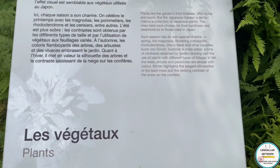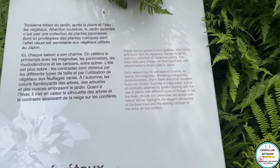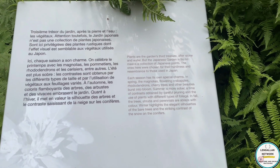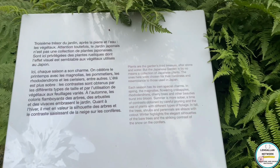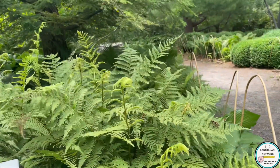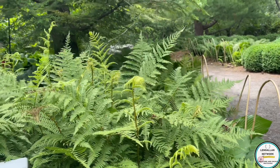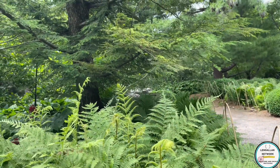So that's the third. Plants are the garden's third treasure after stone and water. But the Japanese garden is by no means a collection of Japanese plants. The ones here were chosen for their hardiness and resemblance to those used in Japan.